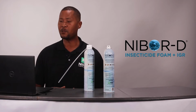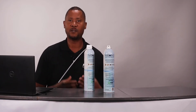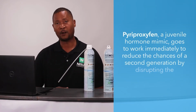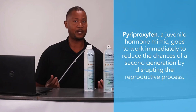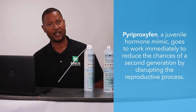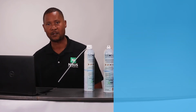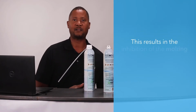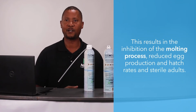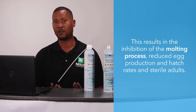Let's get more into the reproductive and developmental controls that are built into this dual action product. Pyriproxyfen is a juvenile hormone mimic. Now, what does that really mean? It means that it likes to keep things in a juvenile state, so it doesn't like to let things molt and advance to the next stage. So when it's an egg, that egg doesn't become a larva, a larva doesn't become a pupa, and a pupa doesn't become an adult. But it also means that an adult may lay sterile eggs.